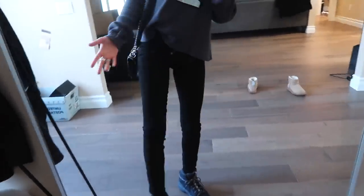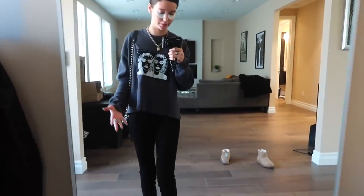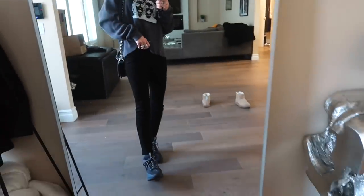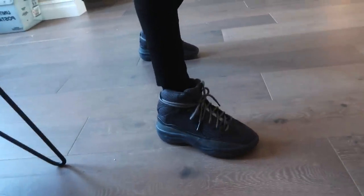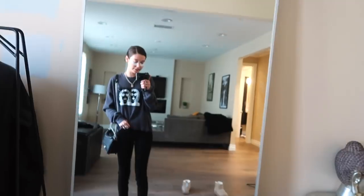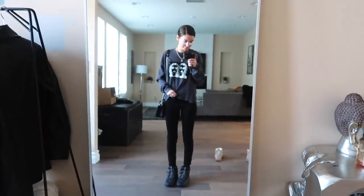These are suede. I've never worn these pants before, and I never would normally put like a skinny pant on. I always wear baggy pants, but just switching it up today. And these are the like Yeezy hiking boots that I've been really, really liking lately. At first I didn't know how to wear them, but I've been figuring it out and it's pretty great. Everyone dies over them. Woo.